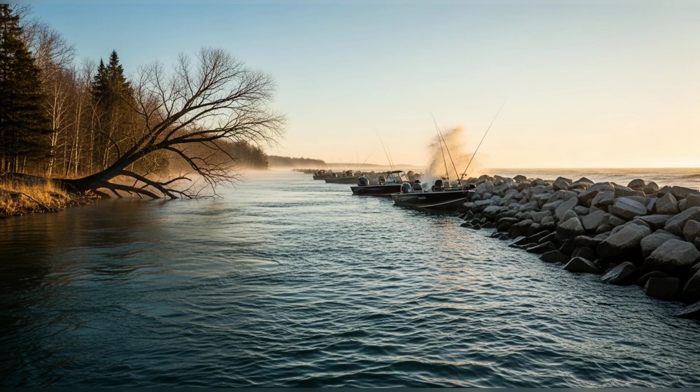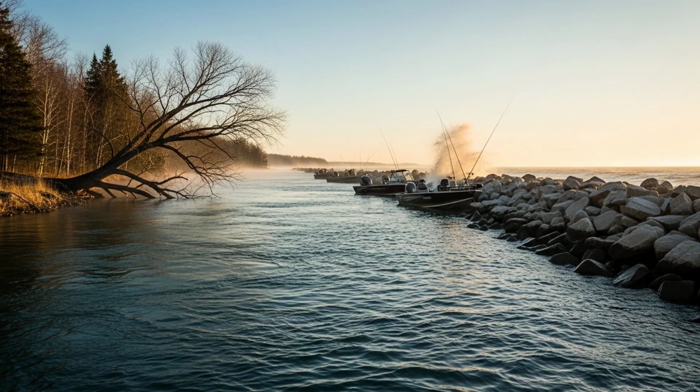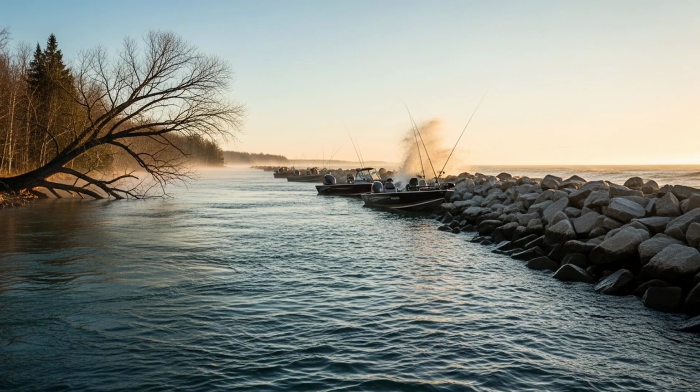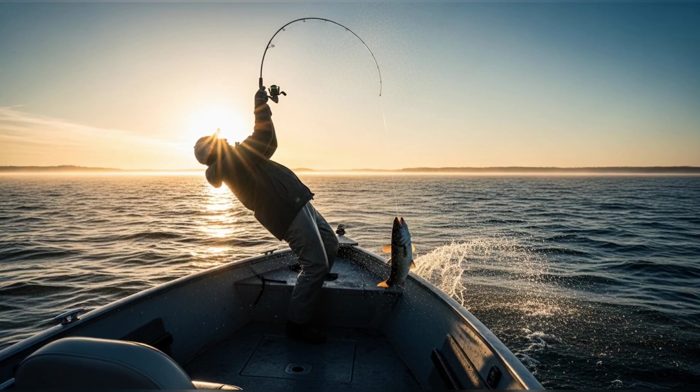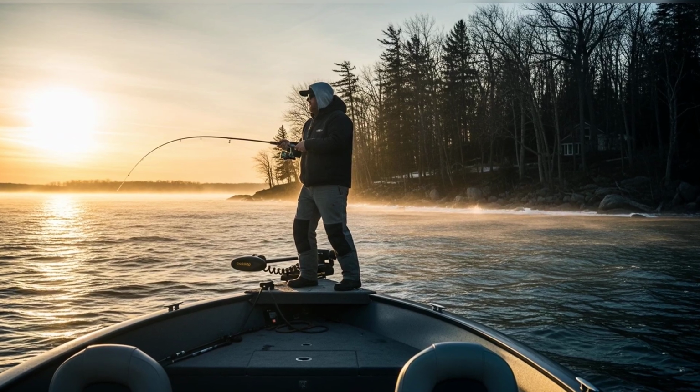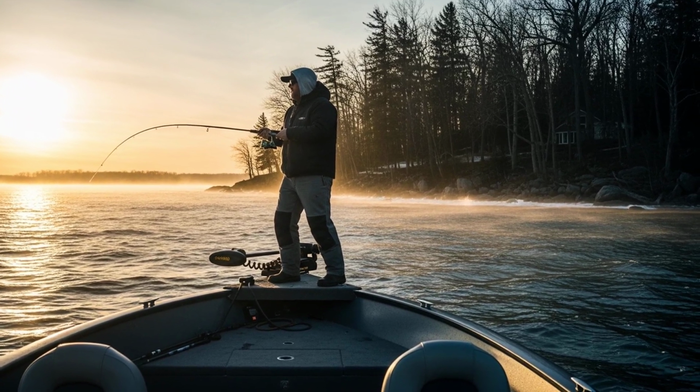So while you are sitting in a dead calm cove fishing a picture-perfect tree, the guys fishing the ugly, wind-battered rocks on the opposite side of the lake are hauling in giant fish. Never hide from the wind in early spring if you want to find active feeding fish.